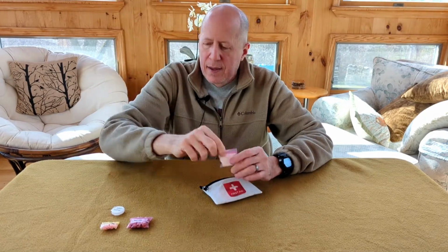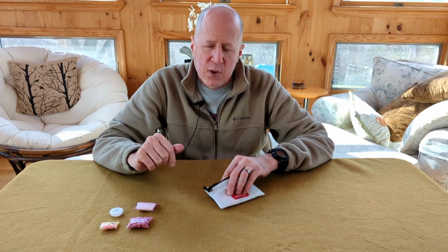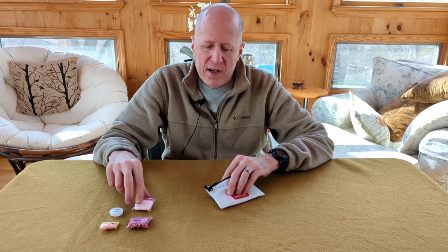I have here a little baggie with a cotton ball in it. It weighs next to nothing, and cotton balls can be used for various things, including starting a fire. If I ever needed to start a campfire, it can be used as tinder. You take a little Vaseline, which I had in my other smell proof bag, which I showed in another video. You smear some Vaseline on a cotton ball, and it makes a great fire starter.